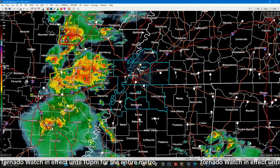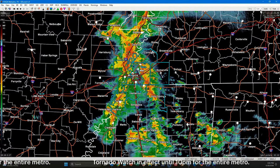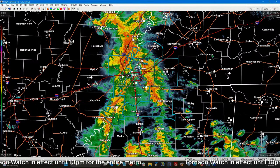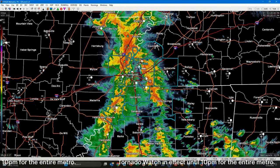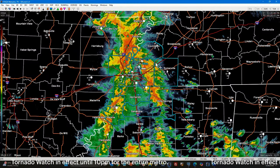And I do want to go ahead and pause this and just take a look at what we've got currently. I'll turn off the warnings here for just a minute. But we have basically kind of a double line here. We've got the main line that's basically right along the Mississippi River. And then kind of an appendage that sticks out ahead of that, that is now into eastern Shelby County and down into the Marshall County area. So kind of two main forks in this line of storms, or this complex that's moving through.